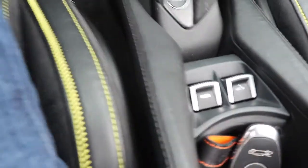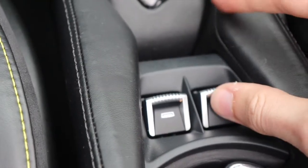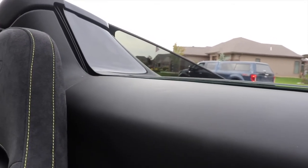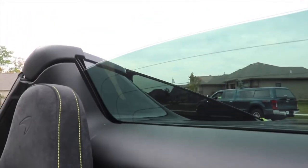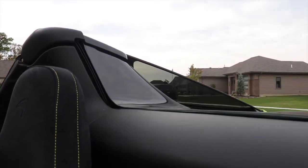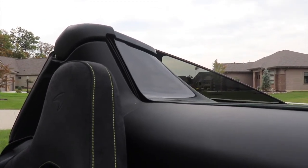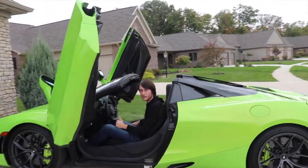Okay, so right here is what I was talking about earlier. You obviously push forward to raise the roof, push down to lower the roof. Right here is actually to raise and lower this window right there. So if you push it once, push it up, it comes up halfway. Hold it down, it comes all the way up. So you have to hold it down whenever you do this. And it stops halfway, and it's like that. But if the roof is up, you can raise it and lower it all the way so then you can actually hear the engine.